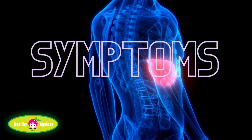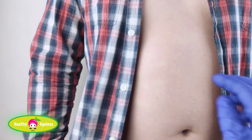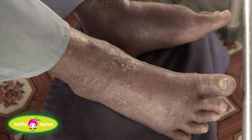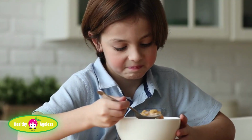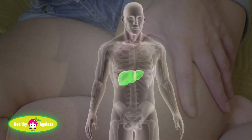If signs and symptoms of liver disease do occur, they may include skin and eyes that appear yellowish (jaundice), abdominal pain and swelling, swelling in the legs and ankles, itchy skin, dark urine color, pale stool color, chronic fatigue, nausea or vomiting, loss of appetite, and a tendency to bruise easily.